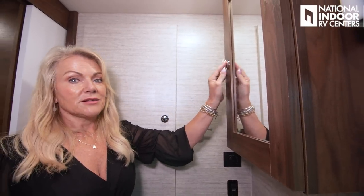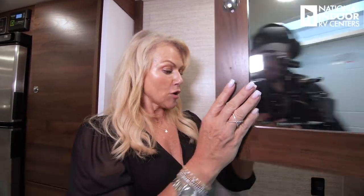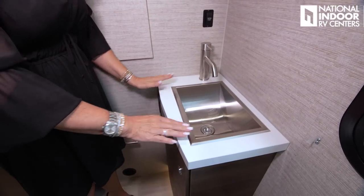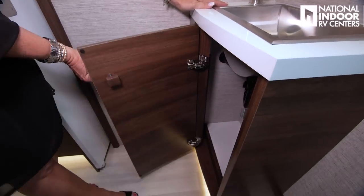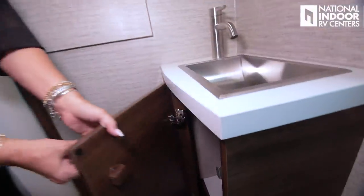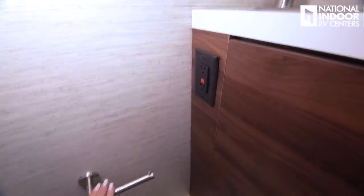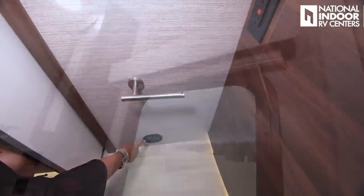Medicine cabinet, always nice to have that extra space above, little different compartments. And then we've got our faucet, a little countertop space, stainless steel sink. Nice storage here and room for a waste basket, you know, always key. And then just outside that cabinet, we've got the two 110 outlets, the toilet paper holder, and our furnace.